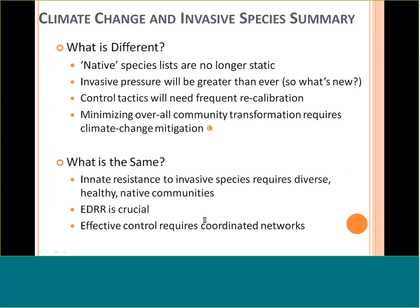And so finally, this is kind of my summary slide for climate change and invasive species. So what is really different? Native species lists are no longer static. I've tried to emphasize that because I think it's a very important concept. Invasive pressure is going to be greater than ever for a number of reasons, both because of the greater flux of propagules into the area and the fact that the milder climate is going to be a less intense screen against some of those.